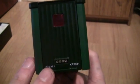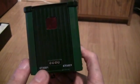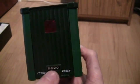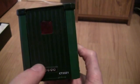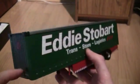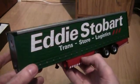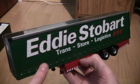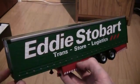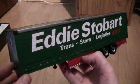As you can see, we have the trailer number, which is CT3321. We've also got the airline holes just there, where the airline plugs into. And this also gives power to the sights and sounds of the model. As you can see, we've got some brilliant trailer straps running the length of the model from the left hand side to the right, or front to back, whichever you want to call it.